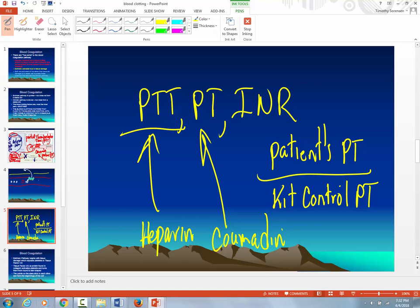Do you want the patient's ProTime to be higher or lower than the control? Do you want it to take longer for their blood to clot? They're on anticoagulant therapy.